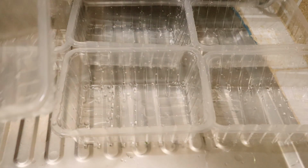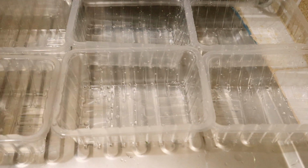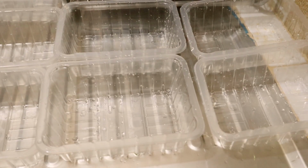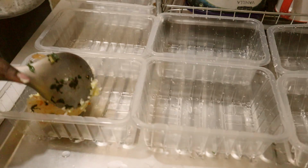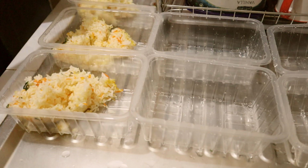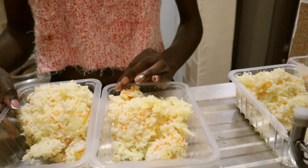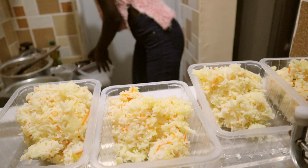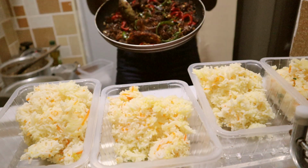These plastic dishes, 7 of them. I still have 2 more, but I'm going to first pack these 7. I'm going to start off with the carbohydrates. So for rice, I have 4 plates. I'm now going to add the stir fry to some of them.